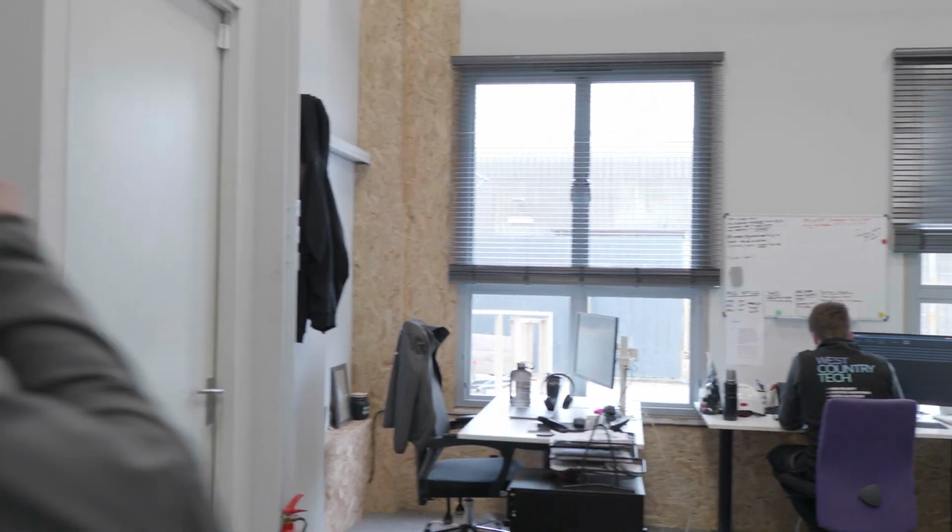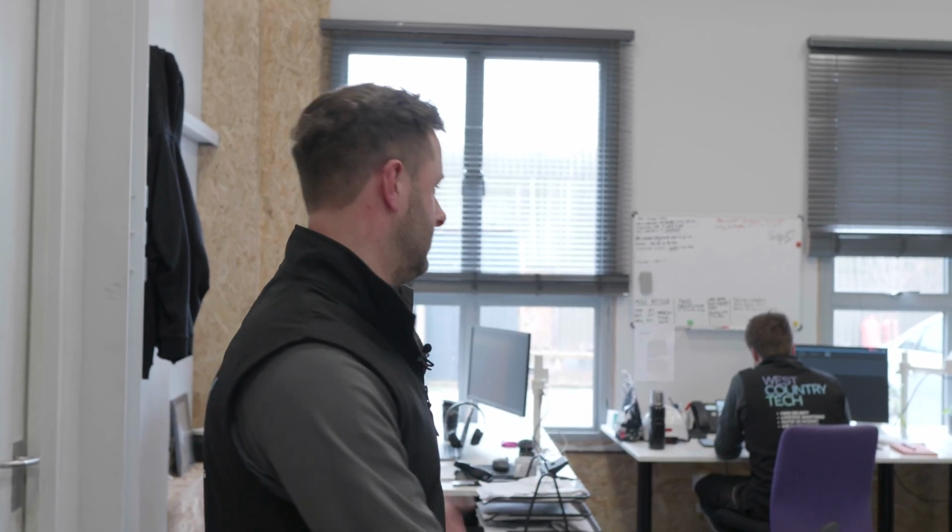Right, this is our office / showroom. As a business, we've expanded from a desk, to a small space with a desk, to a bigger space, another room, and then finally we've found ourselves in what I would call our showroom. As you can see, Matt's working away here. These are our main desks. This is where everything happens.